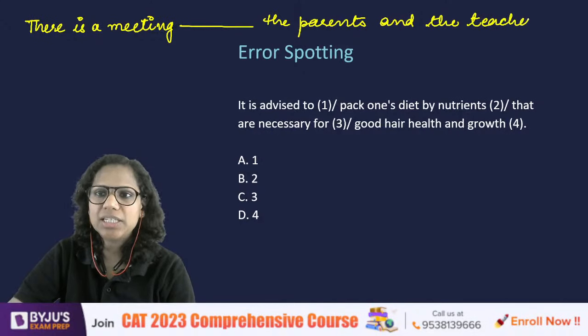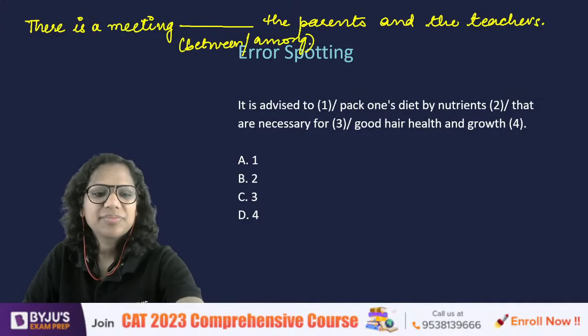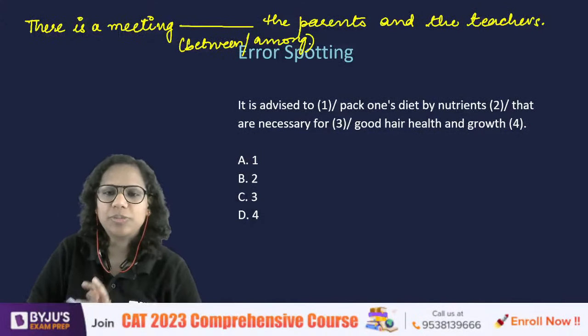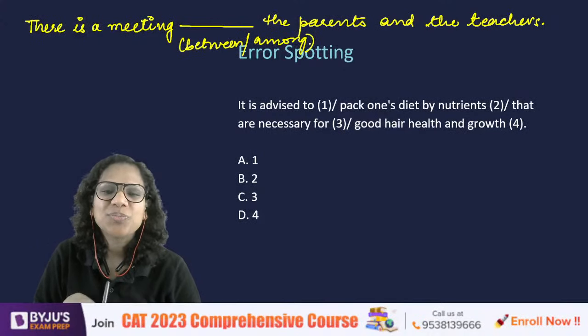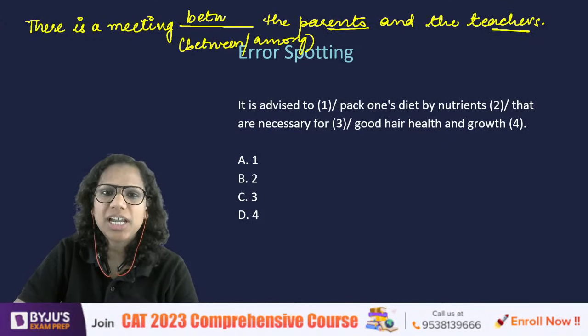What should I write here? Between or among? Tell me. Between is for two people, among is for more than two people. That's what we have been told during our childhood, yes. So there is a meeting, two entities, so it should be between. You're absolutely right in saying that.